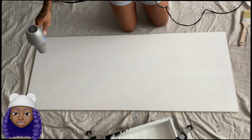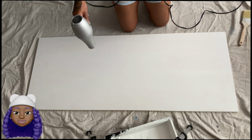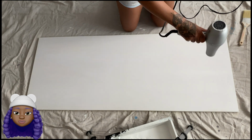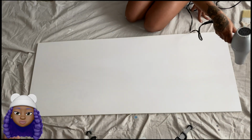After this dries, I'm going to do the same thing one more time and give it a second coat around the edges first and then the top to finish it off. And then I'm just going to use the blow dryer once again to dry that off.